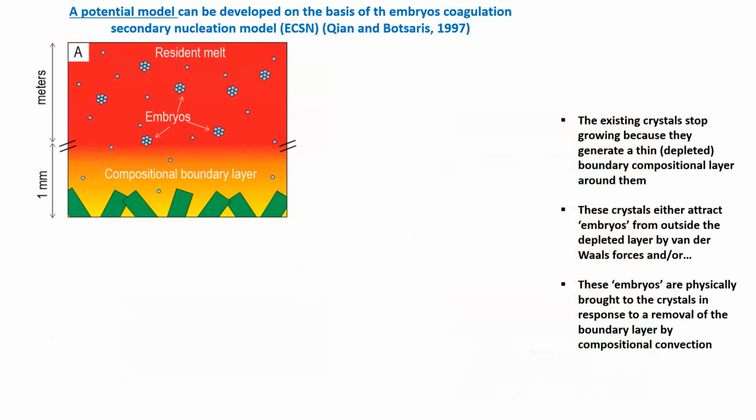So I use this model, the embryos coagulation secondary nucleation model, to develop this idea. But I can use two other models in the same way to develop basically the same story. In the frame of this model, I just like it more for some reason. I don't know why. Anyway, according to the classical nucleation theory, we have embryos in the melt, and there are few embryos in the compositional boundary layer.